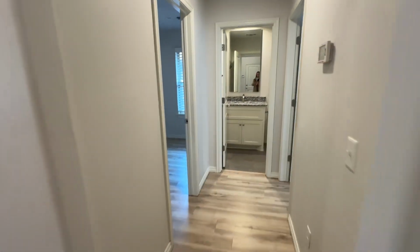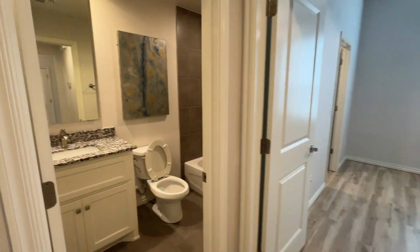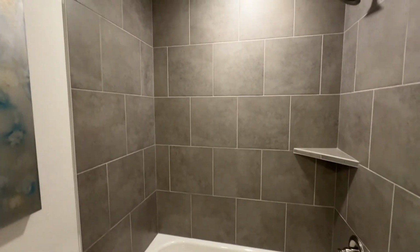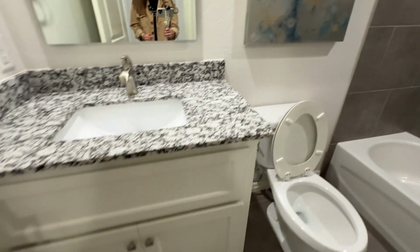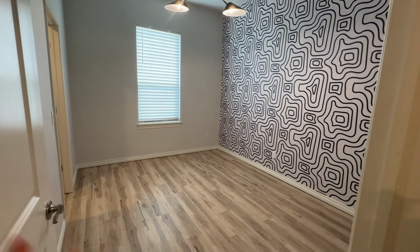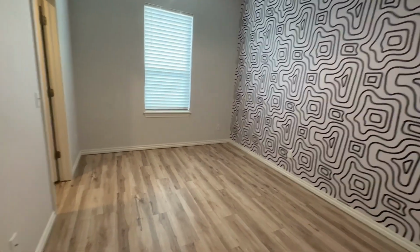But then straight this way, we have 2 bedrooms. So we have the first bedroom back here with a nice sized closet, double doors. And you'll notice that throughout this whole house, there is this updated flooring. And then here we have just kind of the extra bathroom. So tile in the shower, granite countertops, really a cute little bathroom. And then this room I think is super cute. And I believe they had it as an office, but you know, it could be really anything.